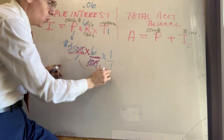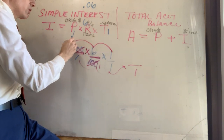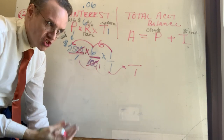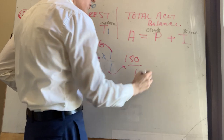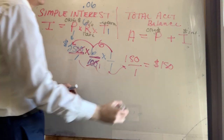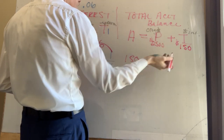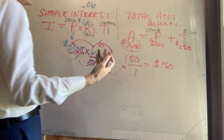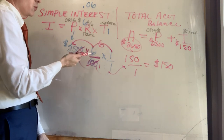That leaves you with 111, which is superfluous, and then 1 times 6 times 25. 1 times 6 is, of course, just 6. 25 as in quarters. How much is 6 quarters? 150 cents, right? So this is $150 of interest. If it's $150 for the interest and it was $2,500 for the principal, add these two things together, you get $2,650. It's an efficient way to do it. Otherwise, just realize you're multiplying three things: 2,500 times 0.06 times 1.